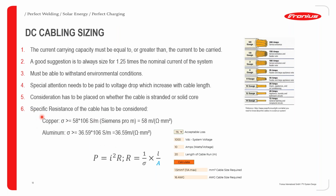Moving on to the next statement, this states that the specific resistance of the cable has to be considered. And in order to get the specific resistance of a cable, you need to refer to the data sheet of that cable, or to the material characteristics of whichever material you're going to use. So for example, if you are going to use copper, copper usually has a specific conductivity of around 58 multiplied by 10 to the power of 6 Siemens per meter. Okay. Then if you look at aluminium, aluminium has around about 36.59. Okay.